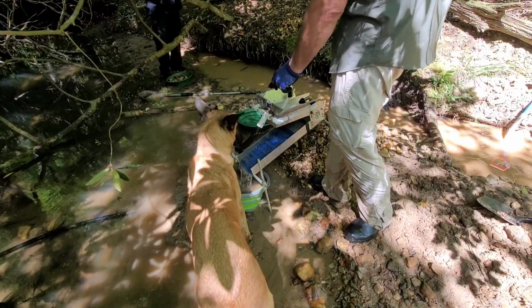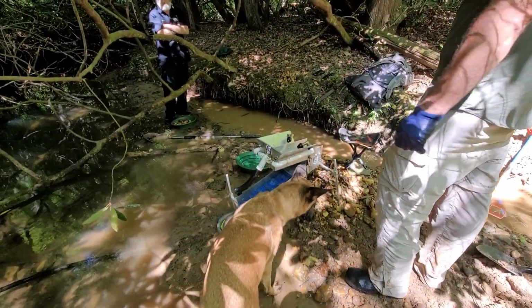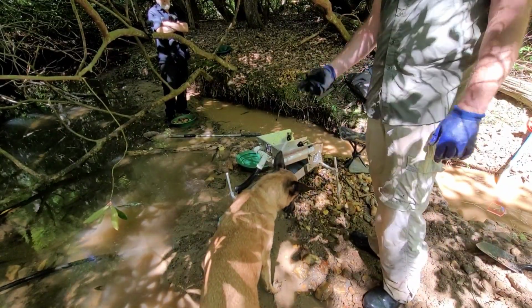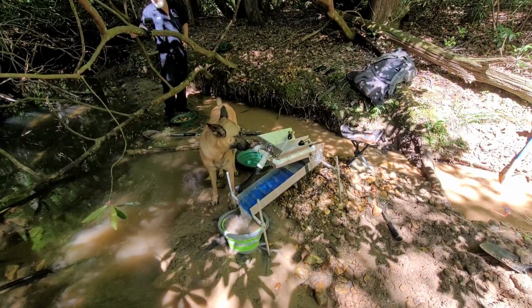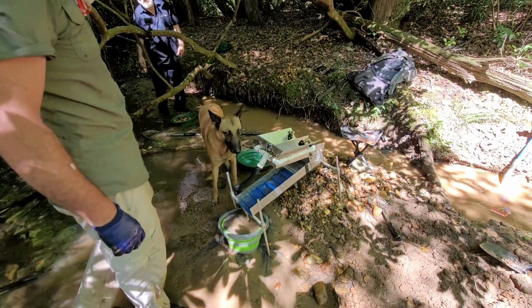All right, let that run a second. All right. See how fast it clears? Yeah, it looks cleared. All right, it's flushed out. It's flushed out. Let's hope there's some gold in here. Let's hope there's some gold.